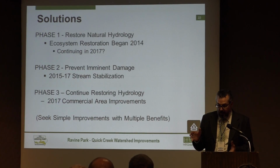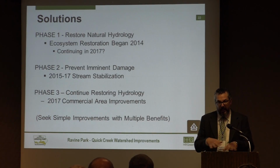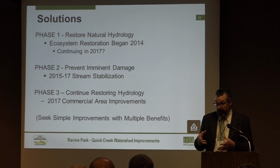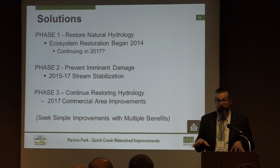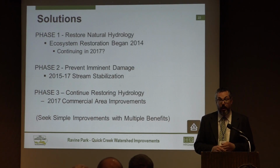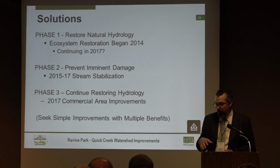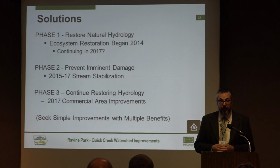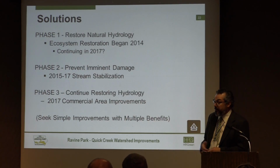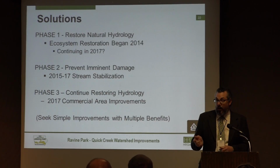The invasive, shallow-rooted overgrowth, the matted leaves from no fire and whatnot, tends to create a surface that's almost as impervious as pavement itself. And so there was a lot more runoff from the park directly to the stream than there otherwise should have been, based on comparing to a native landscape. And so locally, just in the park itself, that ecosystem restoration is designed to reduce the runoff and help the stream.